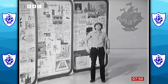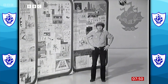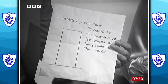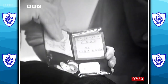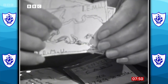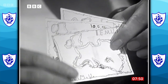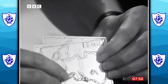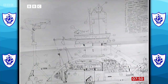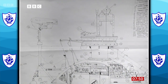Hello, and today's the day when we're announcing the results for our Ideas for the Year 2000 competition. Robbery-proof door. The door reacts to the voice of the person who is allowed to go through the door, and nobody else. A space wallet for the year 2000. Some paper money up here. It's European money. It's marked EMU, European Monetary Unit. Instead of having half a dozen countries with half a dozen different sorts of money, you just have one set of money. It's an underwater city which includes a nuclear power plant to supply energy, a solar reflector system, and solar collecting discs for extra economical power.